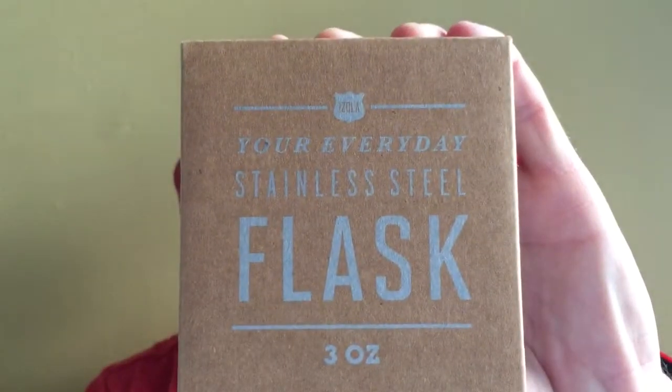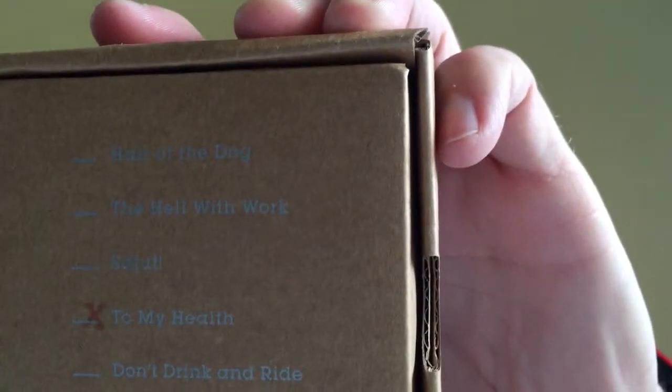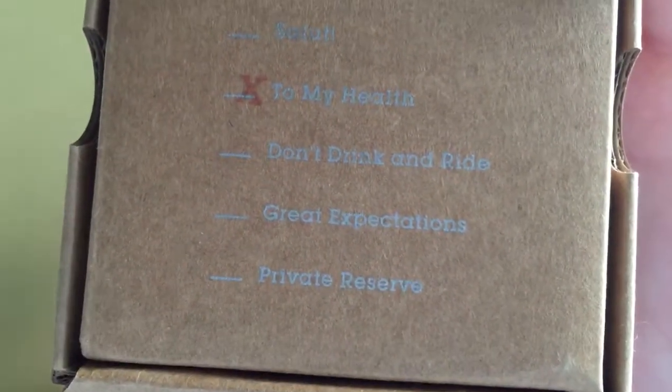I don't know. Anyway, the last thing in here, it says, your everyday stainless steel flask, a 3-ounce flask. And I guess on the back, there's all kinds of different things it could say. Hair of the dog, the hell with work. That one's hard to see. Salute. I got, apparently, to my health. Don't drink and ride, Great Expectations, and Private Reserve. So let's open it up and see what's inside. Oh, it's super cute. I like it a lot.